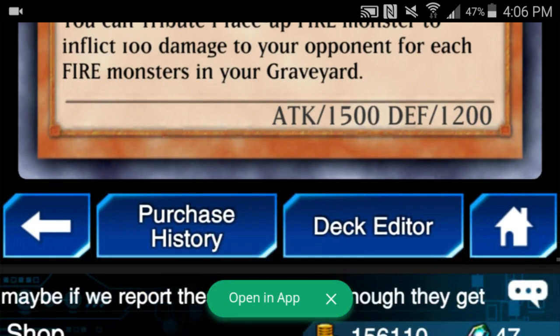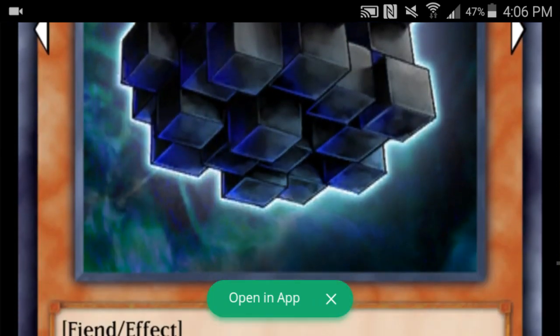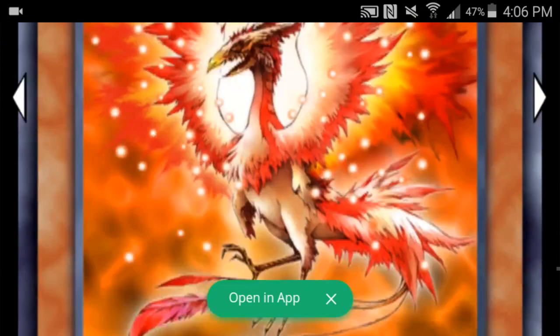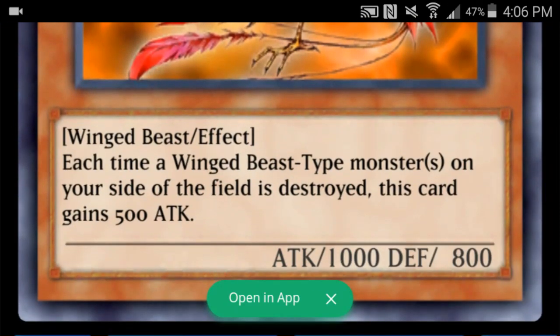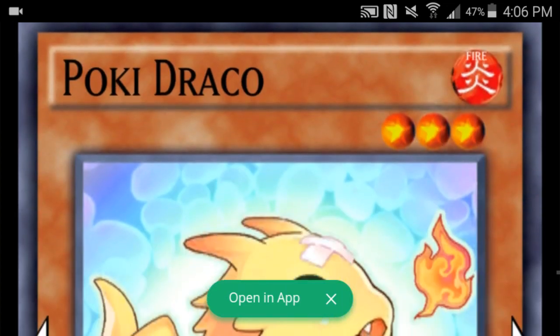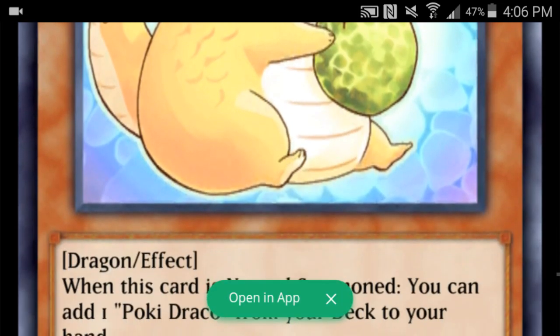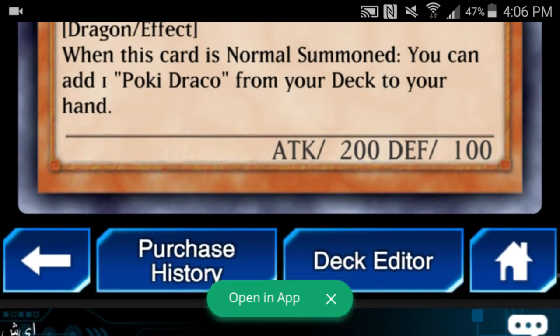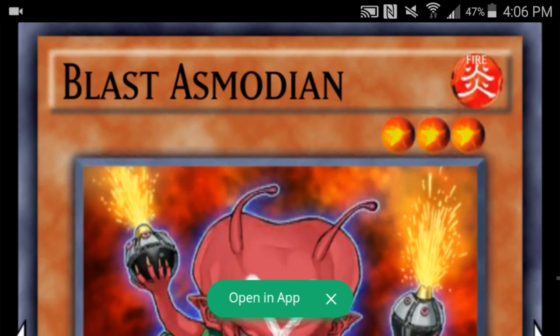I don't know. Okay, Dark Figgy is actually not that bad. Dark Figgy would be a good common. Firebird. Each time a wing. Yeah, I don't know. I'm not going to look too much in these. I'm just going to skim through the effects, and I'll read them out loud if they're interesting. Nah, that's not too bad, I guess. But I doubt anyone's going to run that card either, because it's really weak.